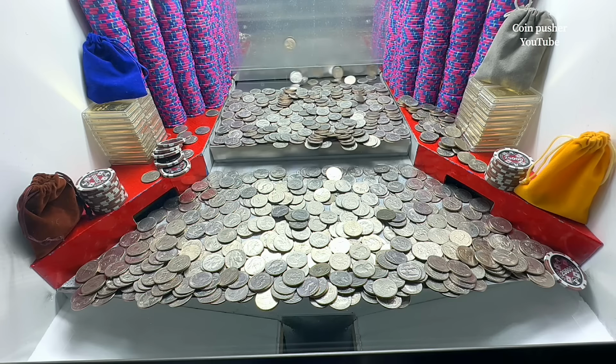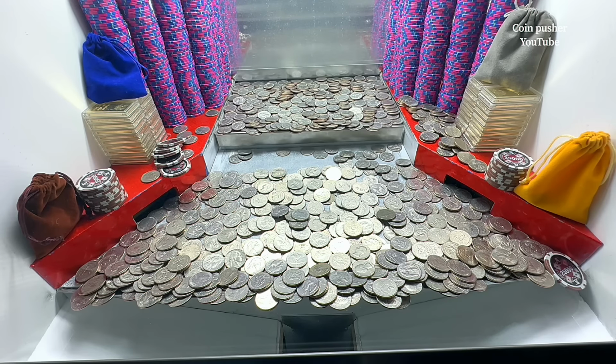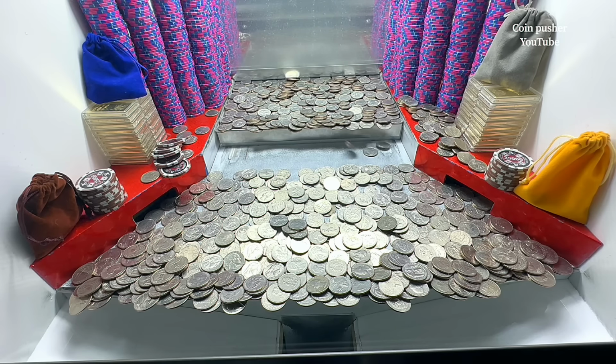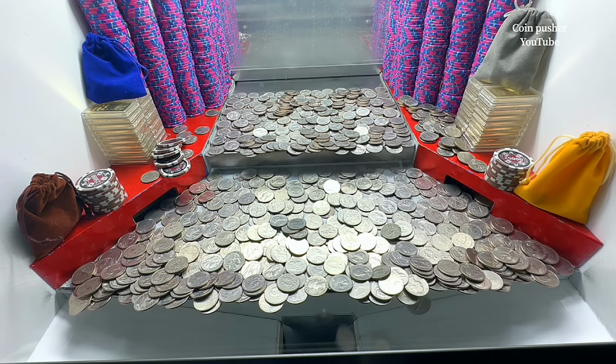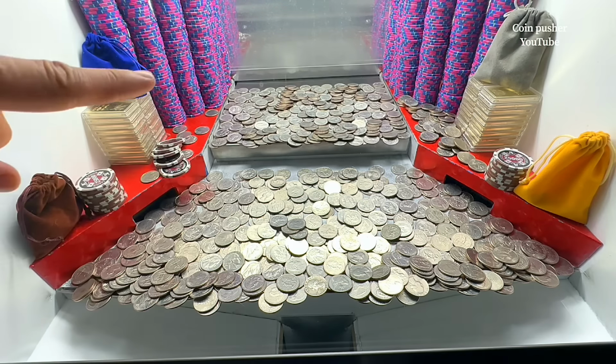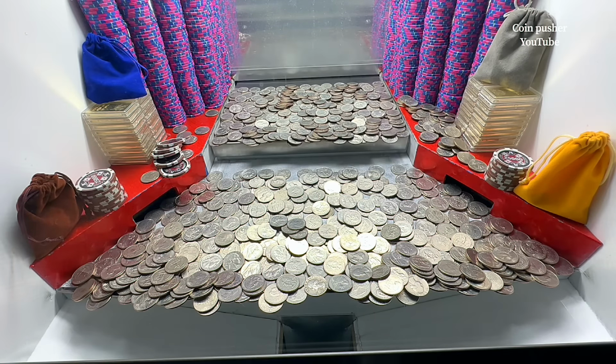Ooh, I was wrong. Oh, yeah, there it is. All right, let's turn in the green reset chip. This one here, get us a free... No, this will get us everything that's on the red shelf, sorry. And then we'll get right back to it.